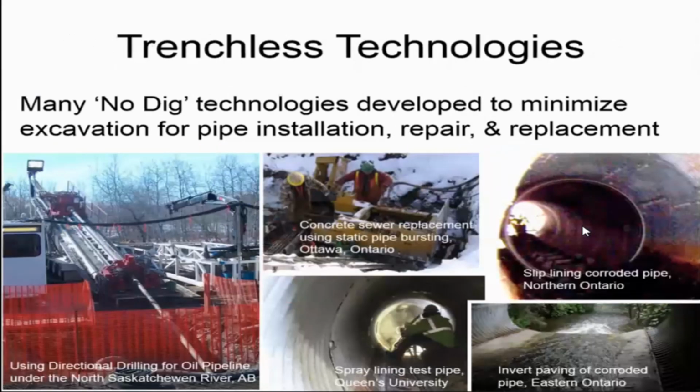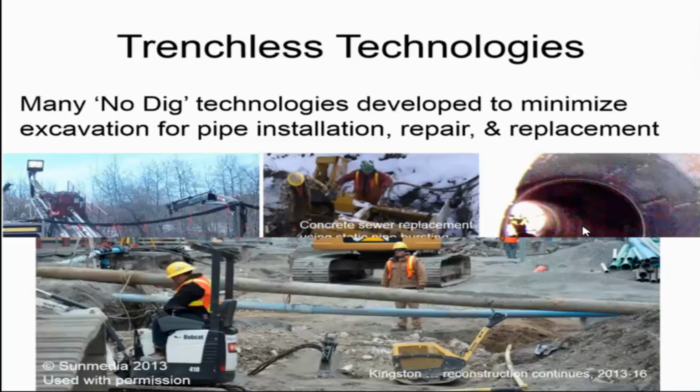And so, of course, trenchless construction, or the so-called trenchless technologies, offer us a range of methods, and it's growing every year, that clever, creative contractors have developed for doing all these operations. And here's some photographs illustrating some of that. So here's a drilling rig. It was a project that one of my former graduate students was monitoring under the North Saskatchewan River, installation of a large oil pipeline using directional drilling.